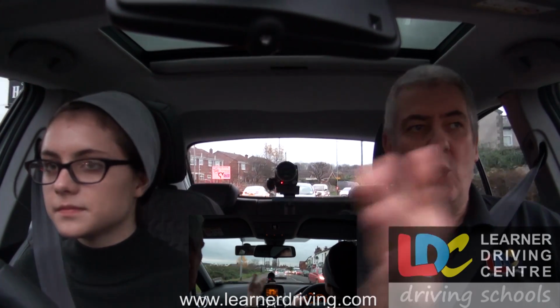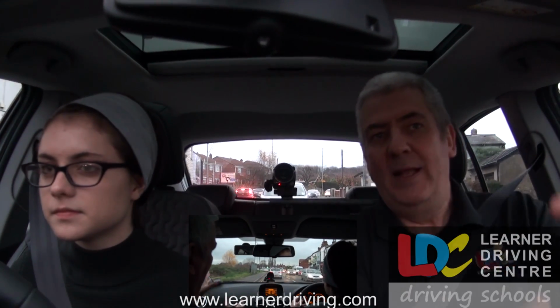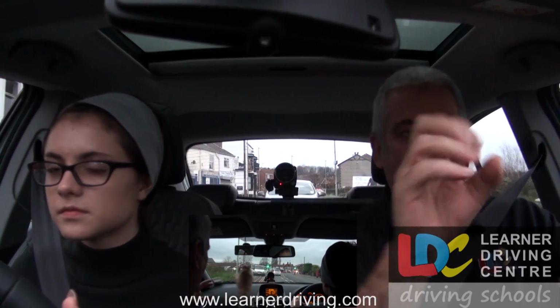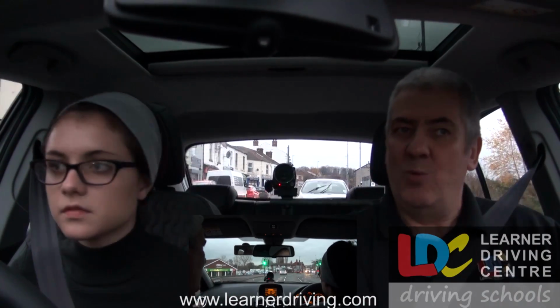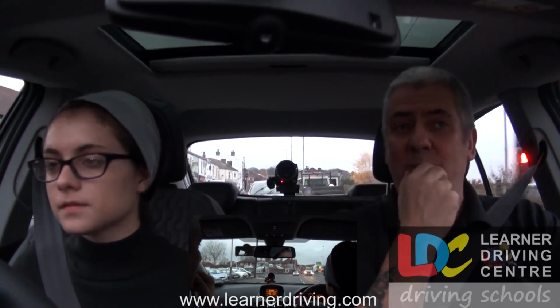So it's a constant scan of what's happening around you. Like here, keep an eye on the van, see if a workman comes out, got your eye on the pedestrian crossings, the post box there, somebody might be crossing the road, got our eye on the roundabout. So you're continually reading what's ahead of you, never staring in one direction. That's what hazard perception is. It absolutely is.